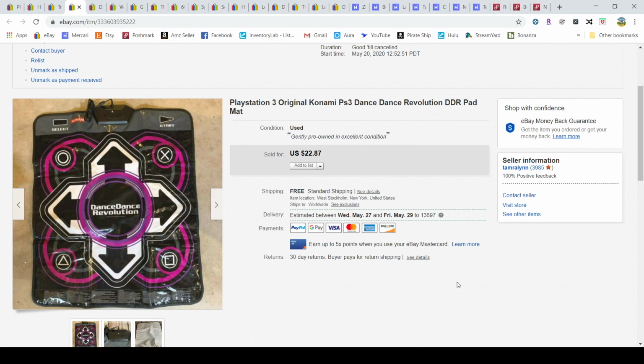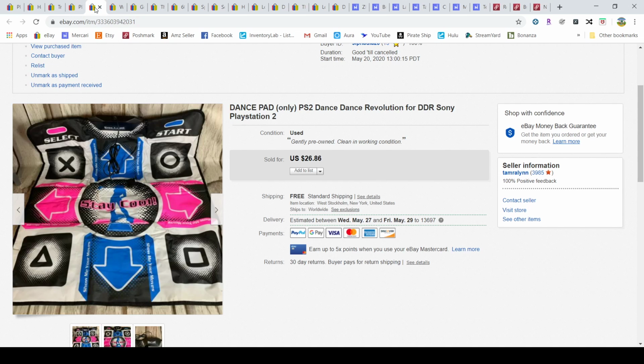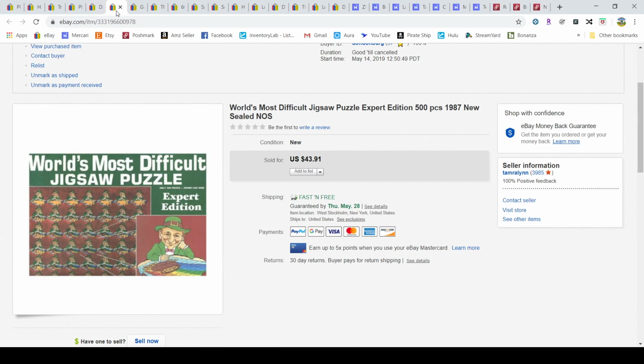This PlayStation 3 Dance Dance Revolution pad, another item that was part of the liquidation lot that I bought from 888 Lots. I paid $5 for this one, and it sold for $22.87. And then this dance pad, which is for the PS2, this one I only paid $1 for it, and it sold for $26.86. Oh, and again, both of those sold within a day of listing.